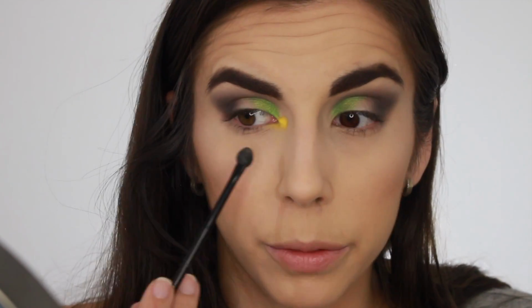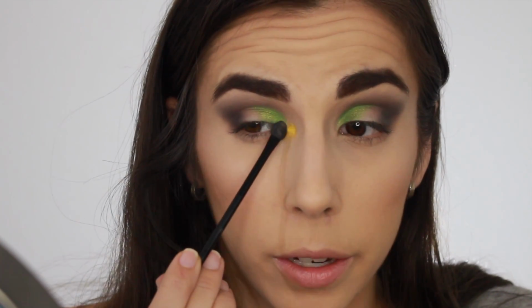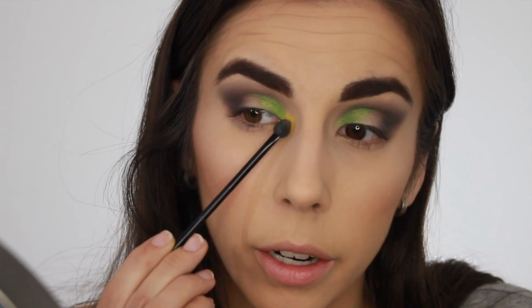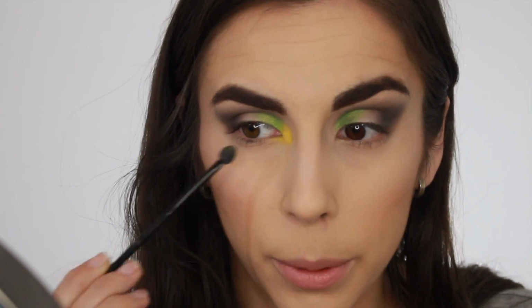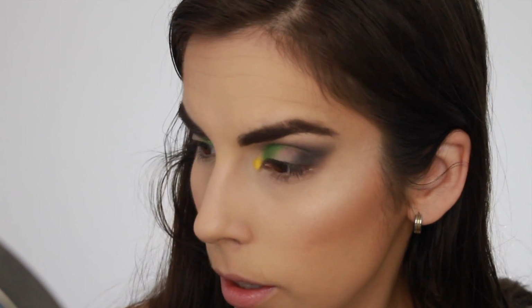All right, I'll probably perfect bringing my inner corner highlight down after my lower lash line's done. But for now, we'll just pack it on here. And Christina, you have to tell me if it's cheating to do the perfecting work afterwards. I feel like that's typically how I do my looks though. I do everything and then at the very end I go and perfect everything after the blending is done, just to make sure the lines are clean and stuff like that.